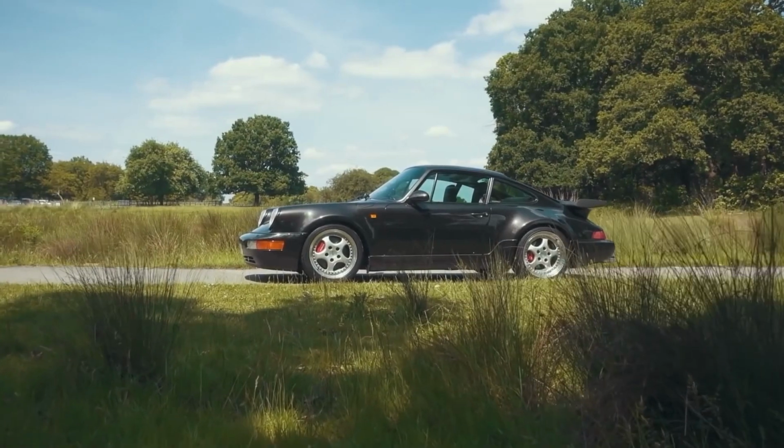With only 1,437 units coming out of Stuttgart, only half of those were meant for the US market. The 3.6-liter turbo engine, now boosted to 355 horsepower, up from 315 in the previous model, was also easier to drive, making this year's model even more desirable.